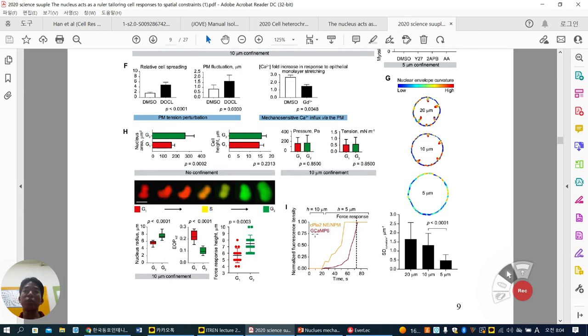And then they want to say that they check the time. What happened? CPLA2, the marker, originally located in the cytoplasm, while they are compressed, moves to the periphery of the nucleus. CPLA2 goes to the nuclear membrane first, and then calcium is enhanced. They want to say the sequence. CPLA2 attaches to the nuclear membrane, and then meanwhile they are making arachidonic acid, and then they start to release the calcium. So they want to say this kind of sequence. This folding is unfolded over time, with the increase of compression.